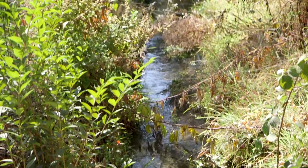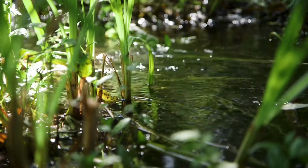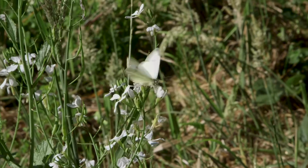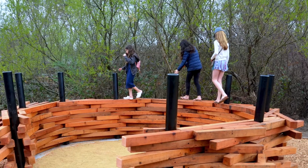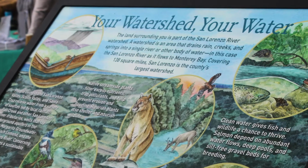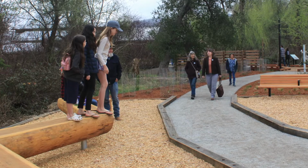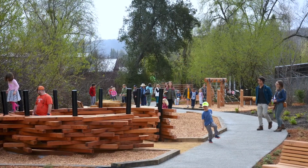Children can come up to the water and touch the water and see what grows in that area. There's frogs, there's salamanders, there's different insects. So I think it's a really beautiful opportunity to expose kids to that and have them learn from a young age the importance of keeping their water safe and clean and running free, and hopefully it's a model for other parks.